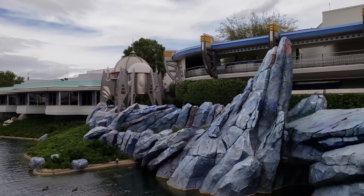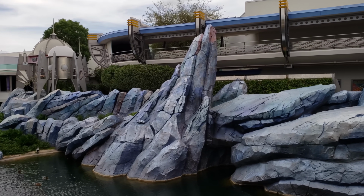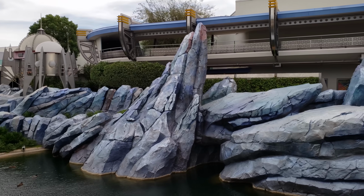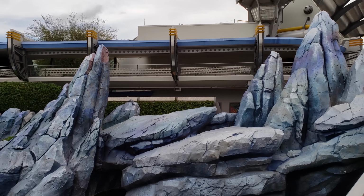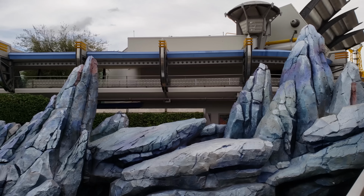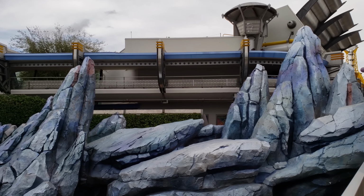And also, while we're over here, these rocks used to be kind of an orangish red color, and they were painted blue just a few years ago. I do think that it kind of matches the rest of Tomorrowland better, but anyway, that's another detail, is that these rocks used to be painted red, now they're blue.